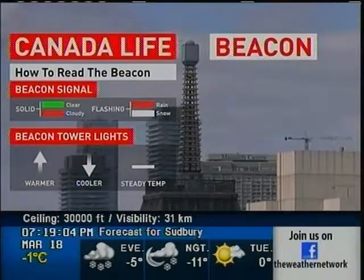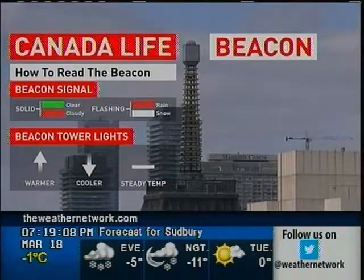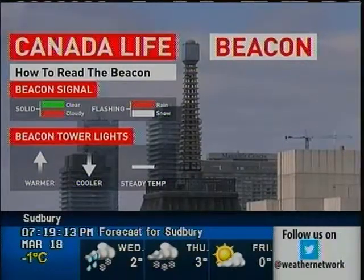The strip of lights running vertically along the tower display the temperature story. When the lights do nothing, steady temperature. Shooting up, the city is warming. Shooting down, Toronto is cooling.